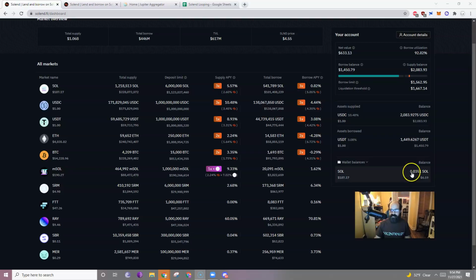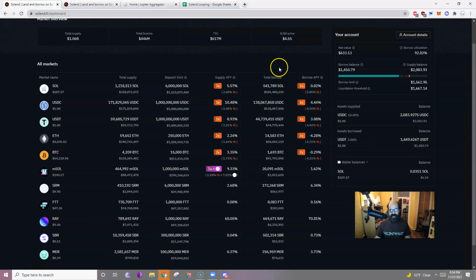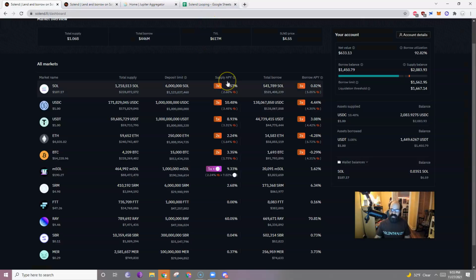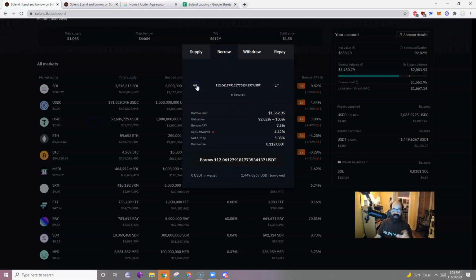You can see that I've done a total supply of 2083, so it looks like we're on loop, probably loop 5. I've borrowed a total of 1449, so that's a little off. Looks like we're probably here actually. I guess there's some slippage fees, but what I've realized is I'm actually getting really good rates on my USDC to USDT. Yeah, so I haven't completed the loop. So I can borrow some more of this. I'm going to do that.